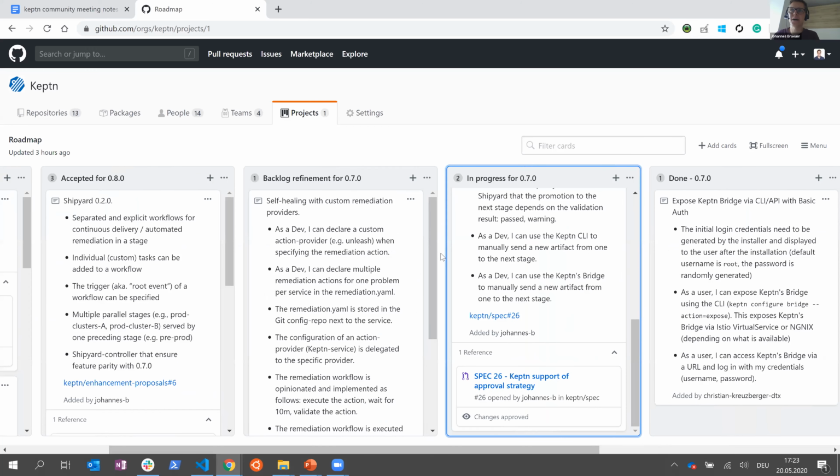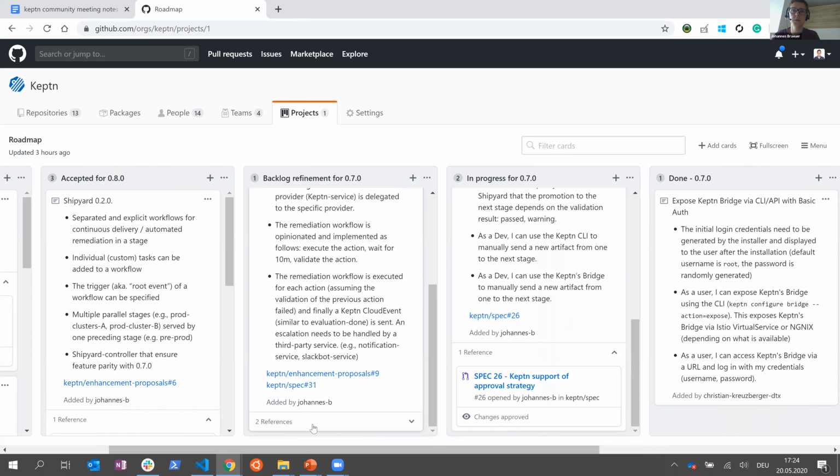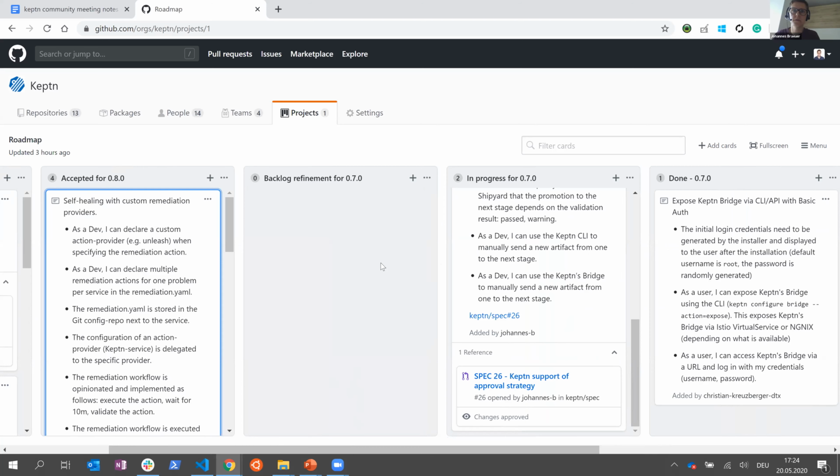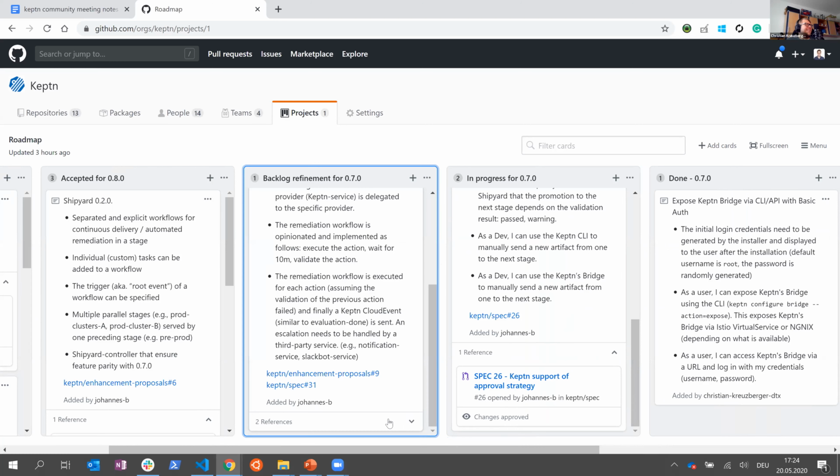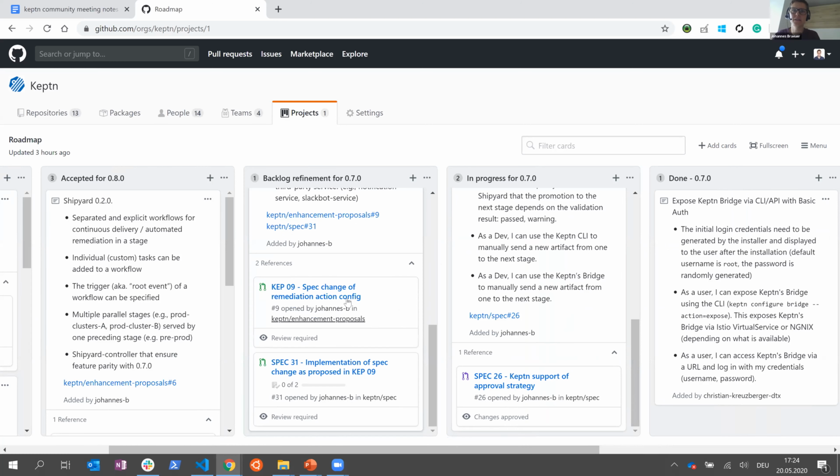And let me now come back to the self-healing use case. As I said, this one is in the status of backlog refinement. And here again, you see a note with a title of the use case and then the benefit and advantage for an end user. And further down, oops, what did I do? Well, what happened? No, I moved it there. Now it's back. Further down, you see two references. One is to the Keptn enhancement proposal for this use case, and the second one is for the spec change that is required for implementing this use case.